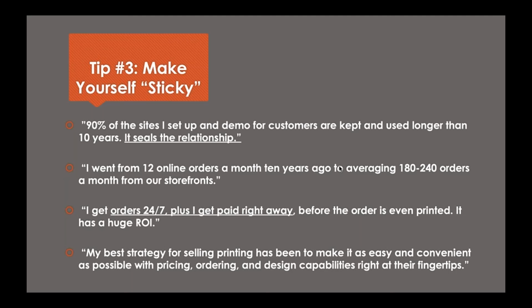The next one: I went from 12 online orders a month 10 years ago to averaging 180 to 240 orders a month from our storefronts. That's huge. I mean, just imagine what that increase in profit is right there. I get orders 24/7, plus I get paid right away before the order is even printed. It has a huge ROI. And lastly, my best strategy for selling printing has been to make it as easy and convenient as possible with pricing, ordering, and design capabilities right at their fingertips.